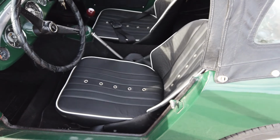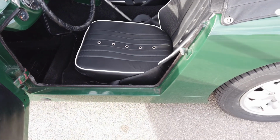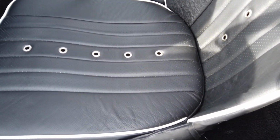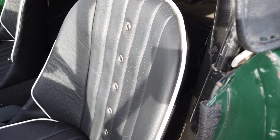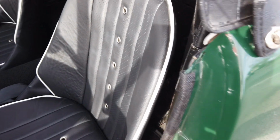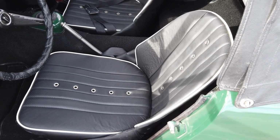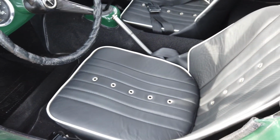So I actually had the seats pulled out, had all the foam redone, and then I had those seats done in leather. And that's kind of a cool little feature to this car, is that's real leather. You got the perforated leather in the center lines, so it's built like they would look originally, but it has the modifications with the vent holes there and stuff like that, which just really give it a nice modern touch.